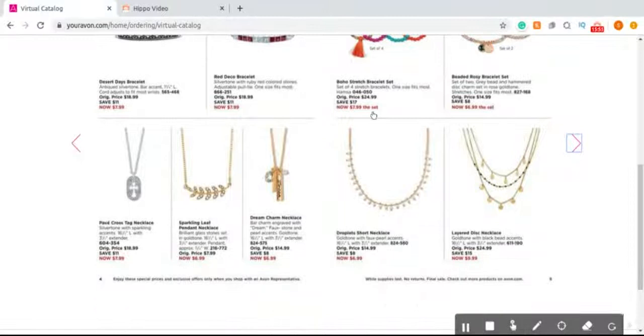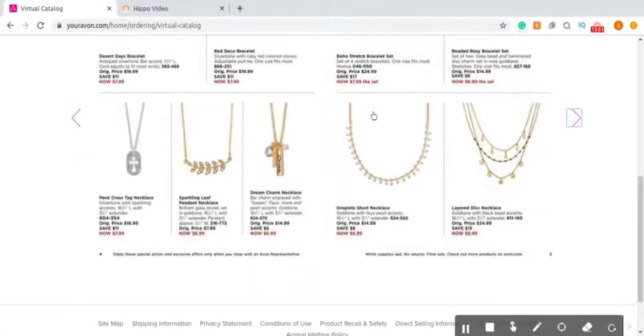For the necklaces, what's really on trend are layered looks. So this layered disc necklace right here, I think, would be probably the highest value. It is currently $9.99. It was $15.